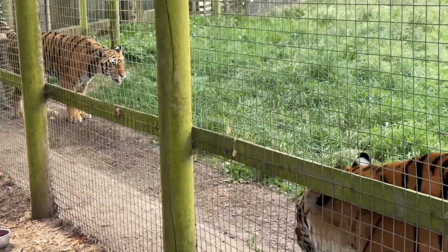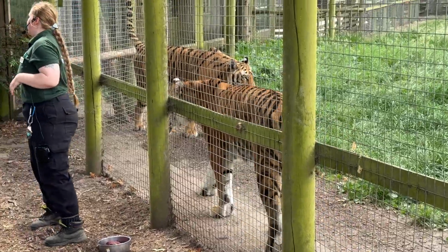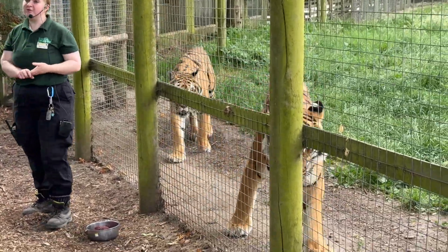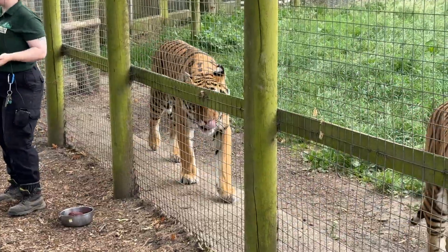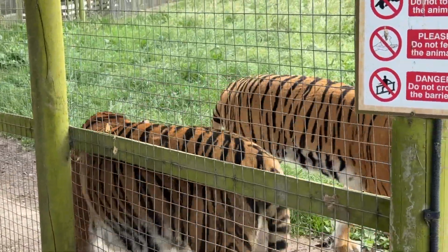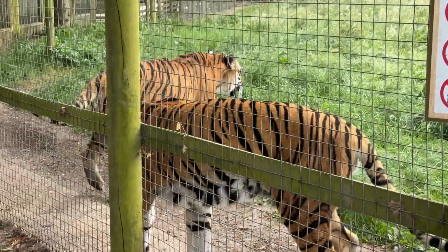Now if you remember these fun little ways of how we can tell them apart, you won't get our boys mixed up. Now, one of the biggest questions that we get asked here at the park is, are we ever going to breed from our boys? And the answer has always been no. I don't know if you remember me saying hybrid at the very start of the talk. That's why. So Troy and Blade aren't actually one pure species of tiger.